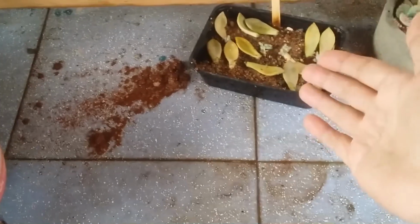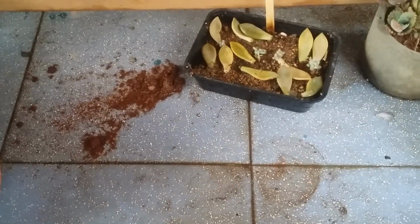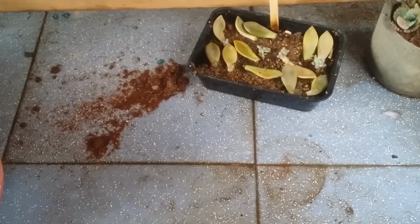So unfortunately there was a crazy storm right now. It started to rain and it was really windy, plus rains, and I had a small mishap in my garden once again. And because of this, unfortunately my entire tray of Graptoserum ghosty toppled over and it fell.